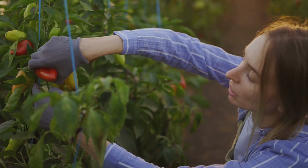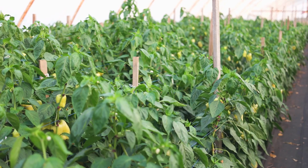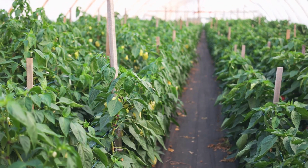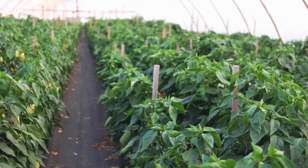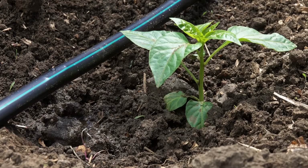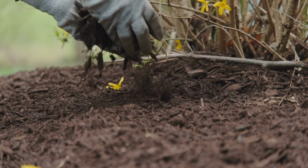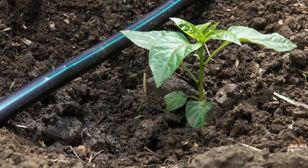Adding a layer of mulch around your pepper plants is like tucking them into bed with a cozy blanket. Mulch offers a multitude of benefits for your pepper patch, preserving soil moisture, suppressing weeds, regulating soil temperature, and even adding organic matter to the soil as it breaks down. One of the primary benefits of mulching is its ability to conserve soil moisture. Mulch acts as a barrier, preventing evaporation and keeping the soil cooler and more evenly moist, especially during the hot summer months. This is particularly beneficial for peppers, which prefer consistently moist soil, but are susceptible to stress from drought conditions.